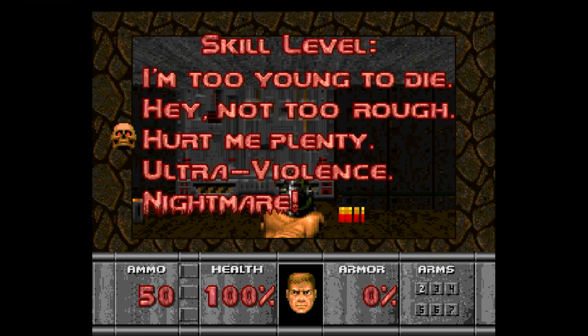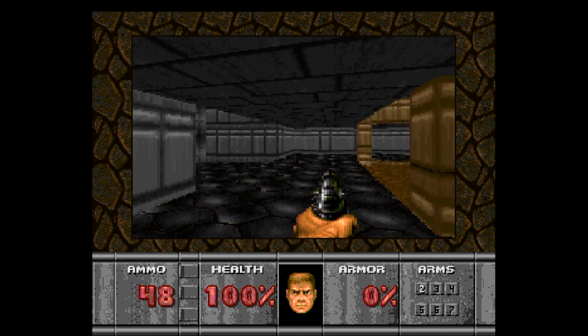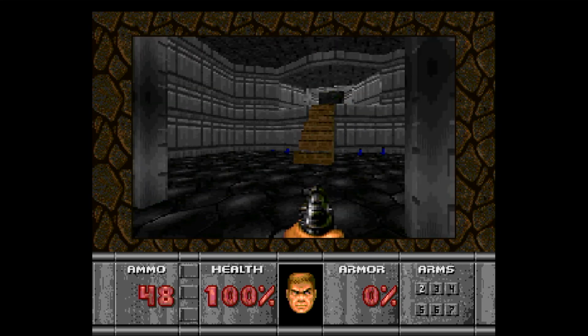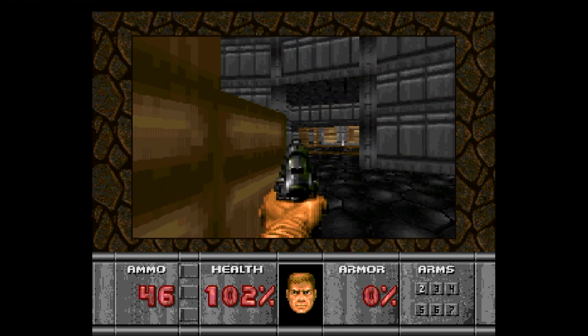Yeah, it's in a window, and there are even bits of the missile level missing. So, for example, if you go in here, there's no pillars. Let's go kill an enemy.